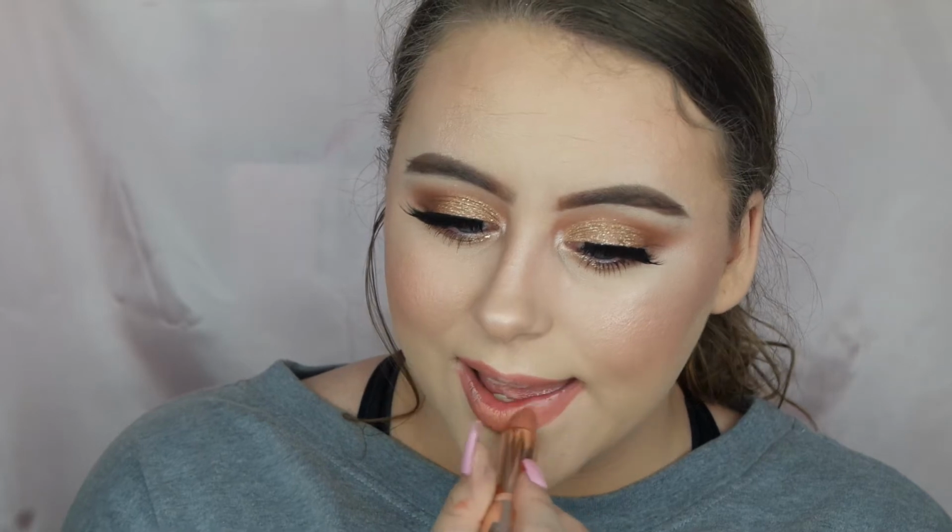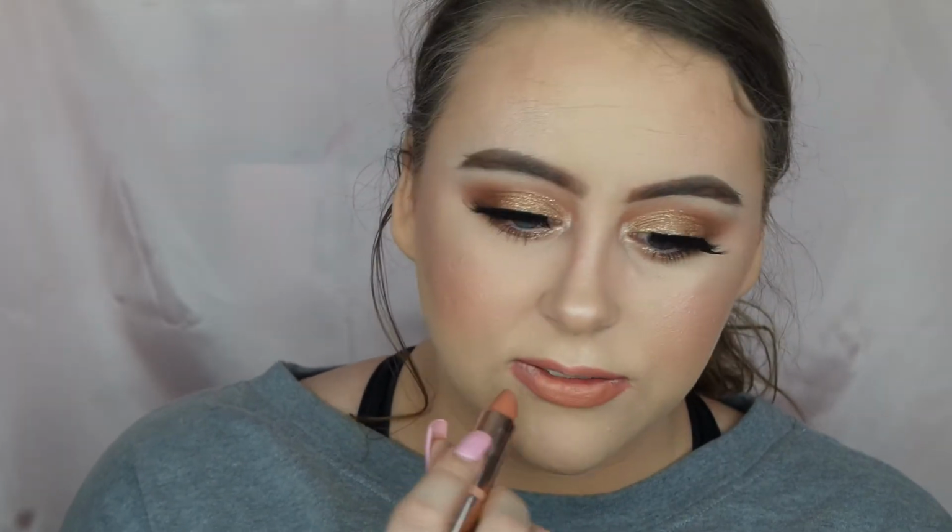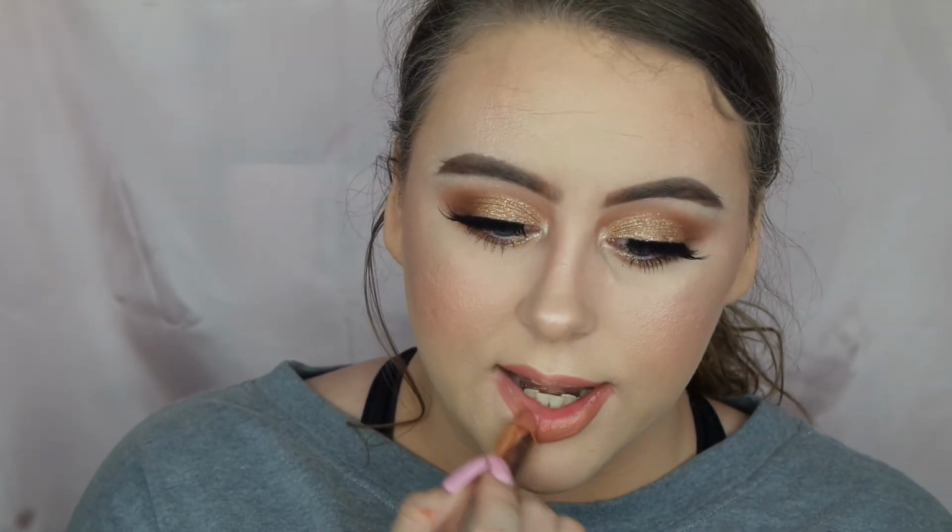So once I have my lip liner on, I'm going in with the ColourPop lipstick in the shade Appy. This is such a good matte lipstick. ColourPop's lipsticks are super affordable, and this is such a pretty nude shade. This is a peachy nude, so it's going to look flattering on literally anyone. I'm all for a good nude lip.